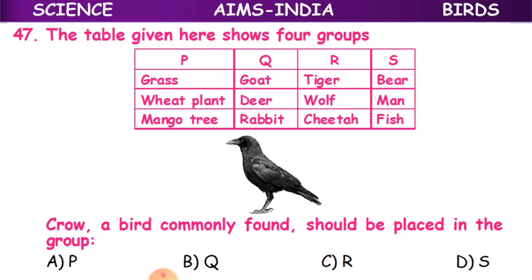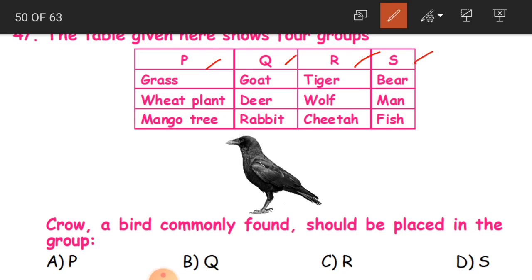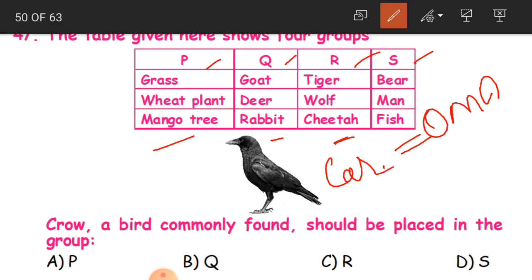Now, it's about the 47th question. Here there is a table and you have got 4 groups, P, Q, R and S. Now what our question is, crow, a bird commonly found, should be placed in which group. They have given different categories. P group is of plants, and Q group is of animals, R group is of wild animals, and S group is of like animals, in the sense here, children, S group is of omnivores. R group is of carnivores. And Q group is of what? Herbivores. P group is again plants. What type of plants here? Terrestrial plants. So now, crow, to which group does it belong? That we have to identify.